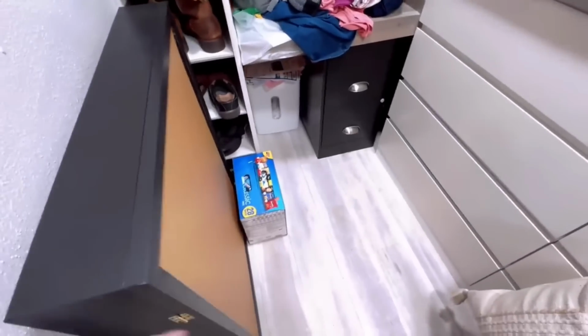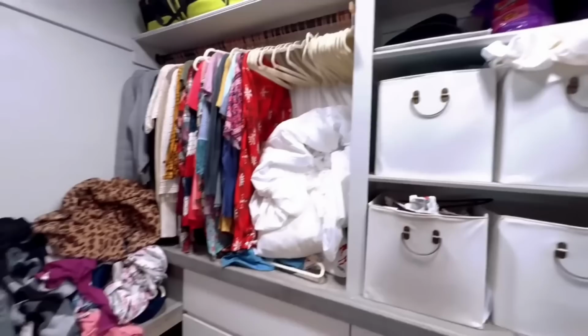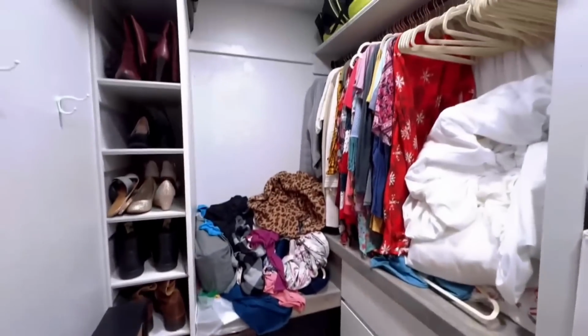Chips can go in the pantry. I bought 2 boxes and they didn't all fit the other day, so that's in there. But yeah, this is what we're working with. It's not a tiny closet, but it's not a big closet by any means. So just got to figure this all out.